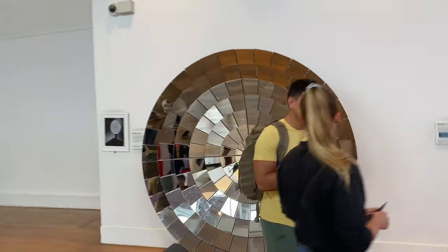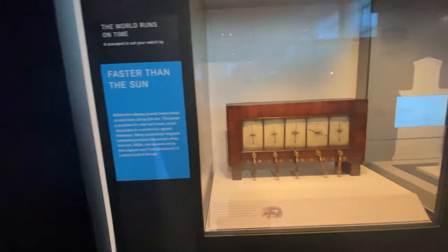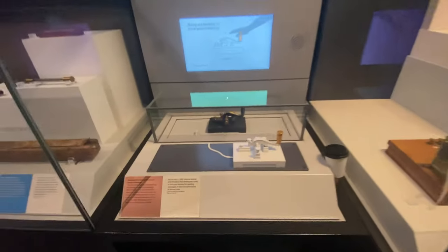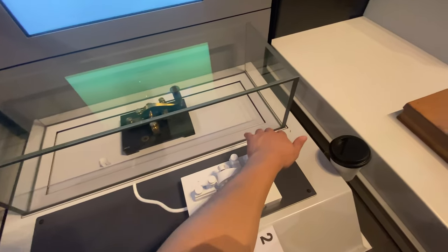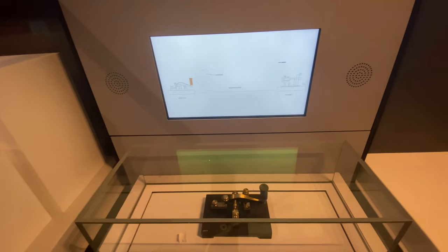There's a reflections mirror for photos. I'll take one. Welcome to the information age, train signaling instrument. Making and breaking secrets is a message. Oh yeah, Morse code. It's fine. Oh, it puts what I sent too.